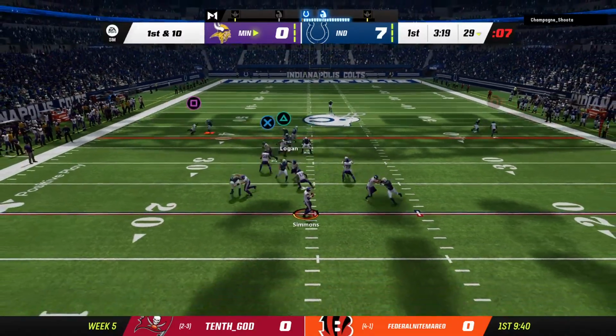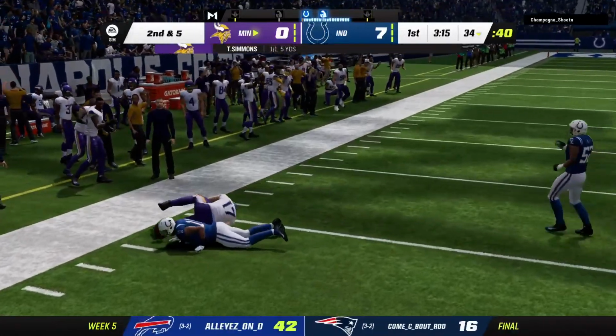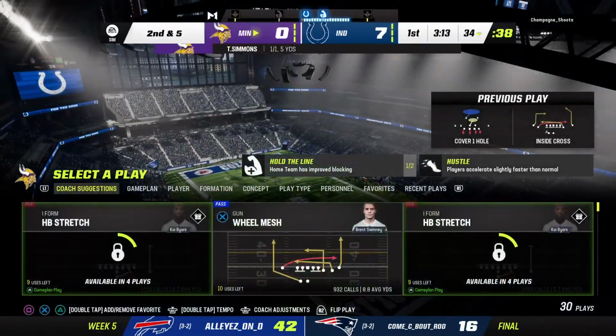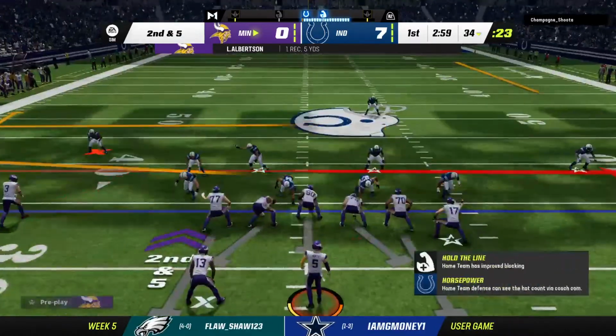On 1st and 10, Simmons. It's a short one here, complete to his tight end. Give him a gain of 5 on the completion, and it'll be 2nd down.